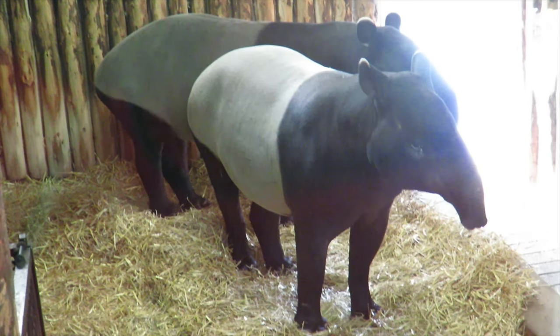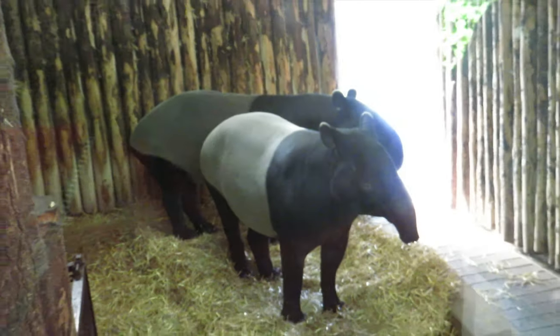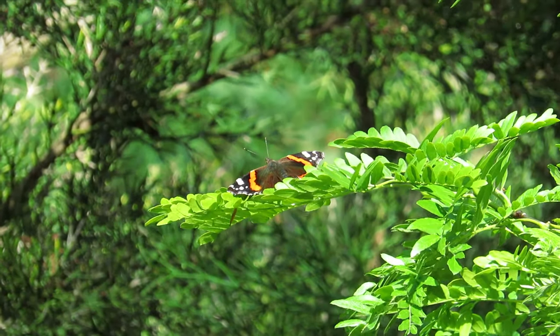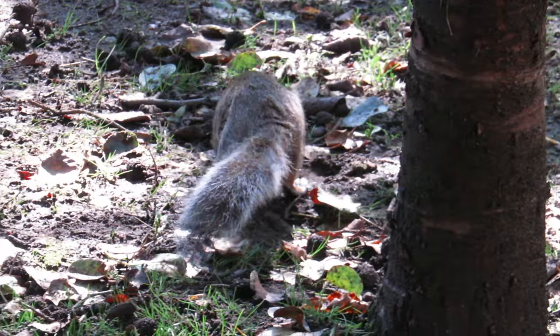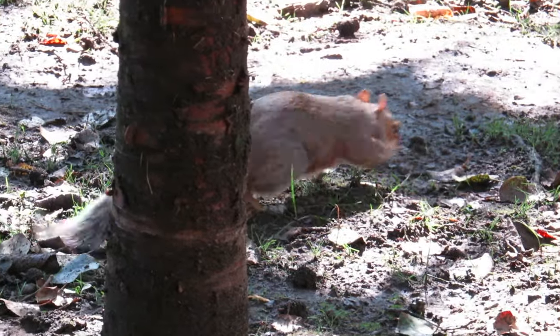This is the tape ear. They were a little bit afraid because there was a leaf blower outside, so they stayed in their little hut, and they look a bit nervous, but once the leaf blowing was over, I'm sure they were perfectly fine. And not all animals are kept in the cages. We saw butterflies and a squirrel or two running around.